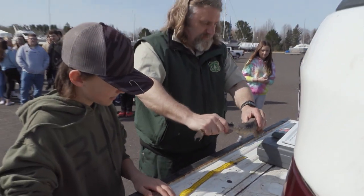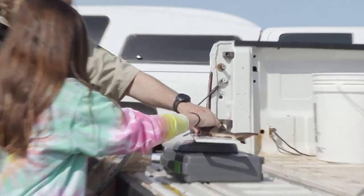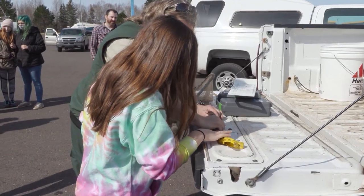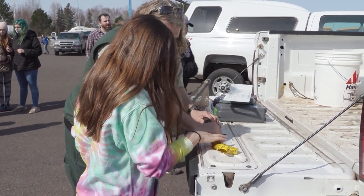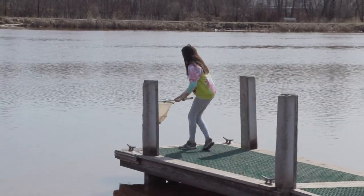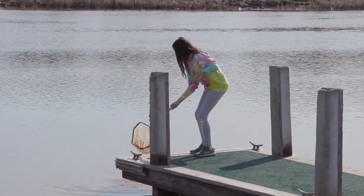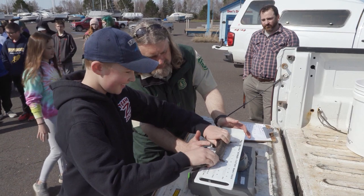A number of different levels of learning happens. They're obviously learning about lake sturgeon. They're learning about the river system around their community, but they're also learning a little bit of aquaculture, what it takes to keep fish alive, what they need to survive, and some responsibility in feeding them. They're taking data, their weights and measurements, so they know how much to feed them. So there's learning on all different types of levels when they have these fish in the classroom.